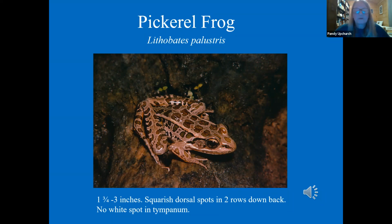These guys are super cool in that they like cold water. They like springs, but they also like the mouth of caves. And so when you're in a cave and you're leaving and you hear one of these guys do that growl behind you, that's a little scary, which has happened.